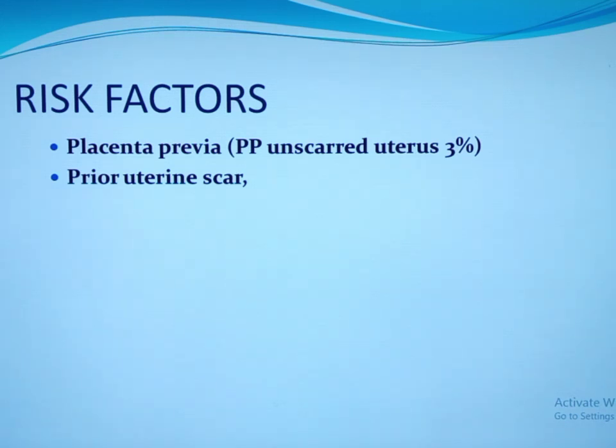The two most significant risk factors for morbidly adherent placenta are placenta previa and prior uterine scar, mainly prior cesarean deliveries. The risk of placenta accreta syndrome in a woman having placenta previa in a scarred uterus is 3%, but the risk progressively increases with increasing number of cesarean sections. When these two factors are combined, placenta previa and prior cesarean section, the risk is significantly higher. So when we scan such women, we need to rule out the presence of morbidly adherent placenta.